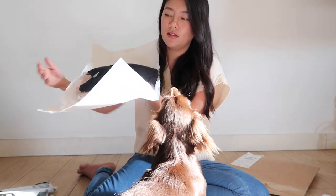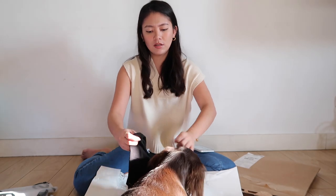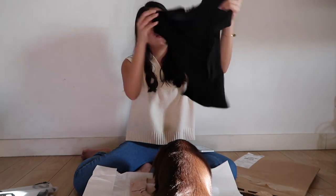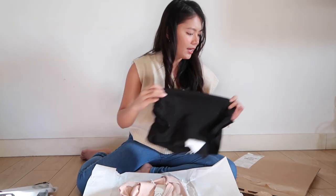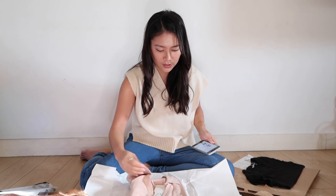And super nice, so packaging. So this is their wool blend t-shirt, black. So kung wala ka ng mga basics sa Zara, given na lagi tayo nasa bahay. Ooh, this is so nice. So, ayan. Just a plain black top. And then, the next one, we have this.